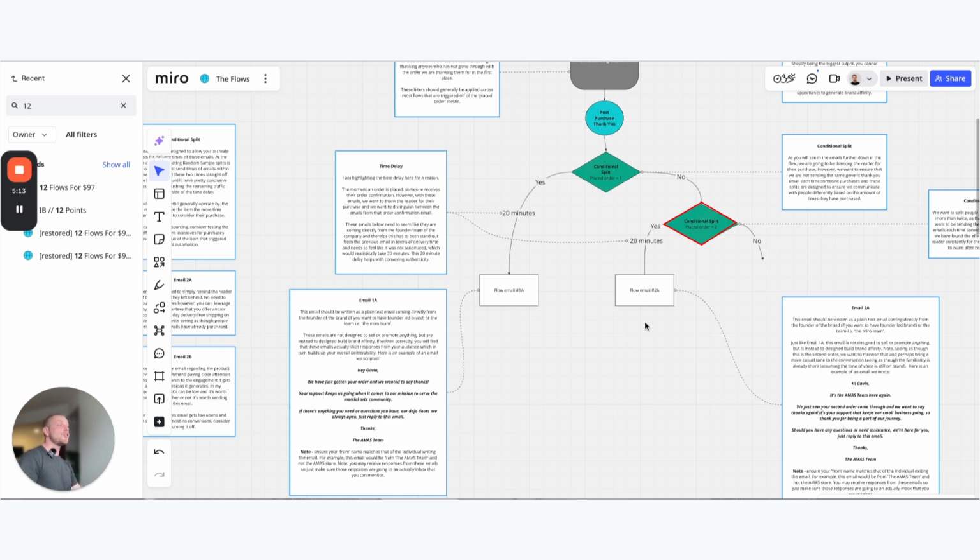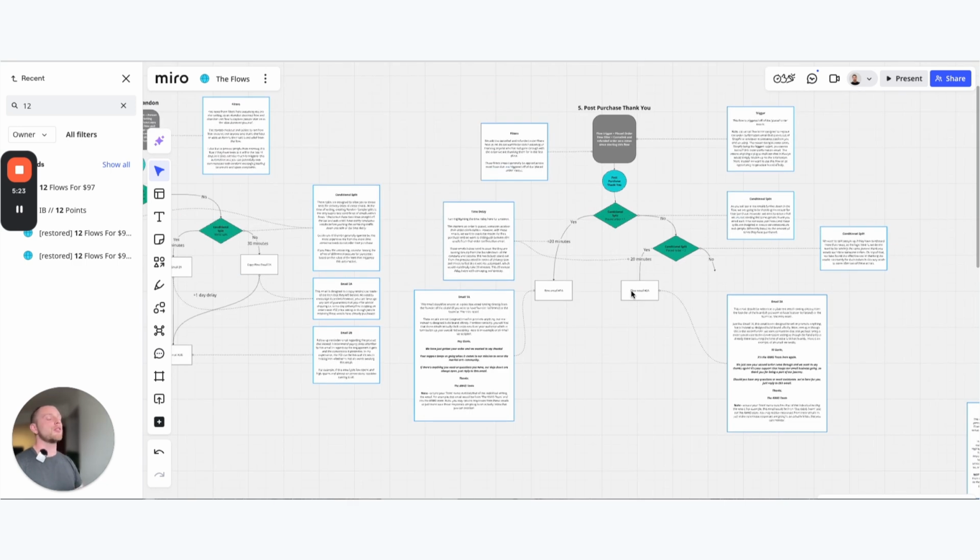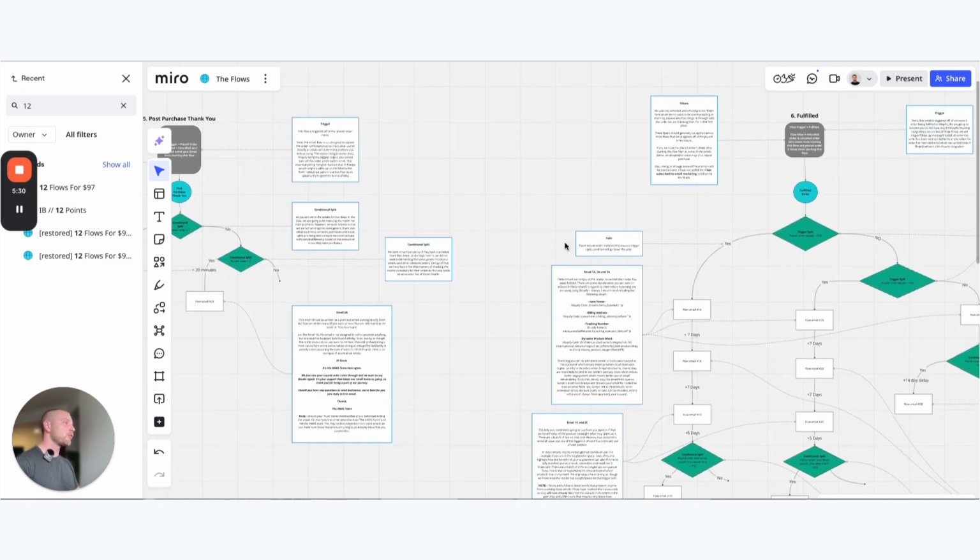If it's their second order, they get a follow-up email, or rather an email that says thank you for your support again, and we just reiterate it. Now, if they've placed an order more than twice, we kick them out of the flow, as there's no point in us consistently saying thank you, thank you, thank you every single time with the same email. So I just do it for the first 2 purchases.